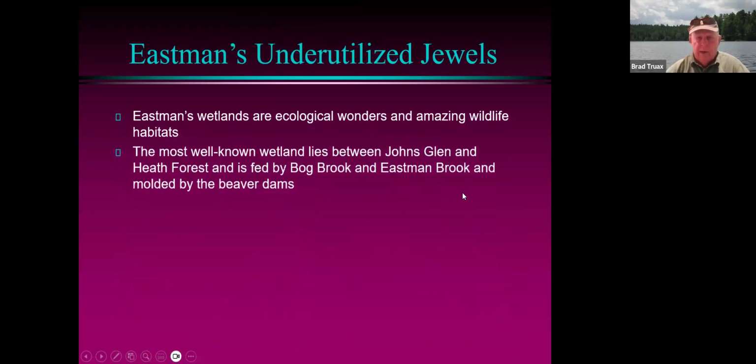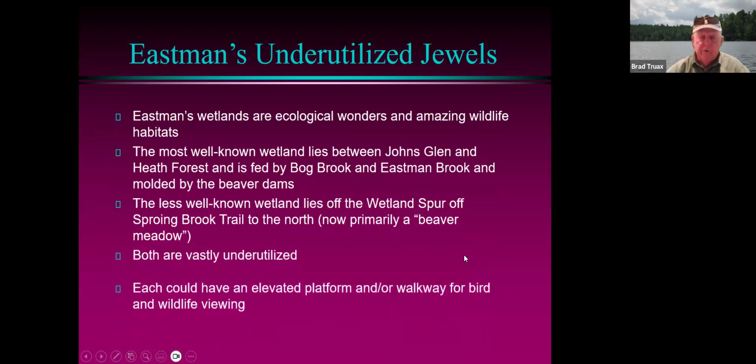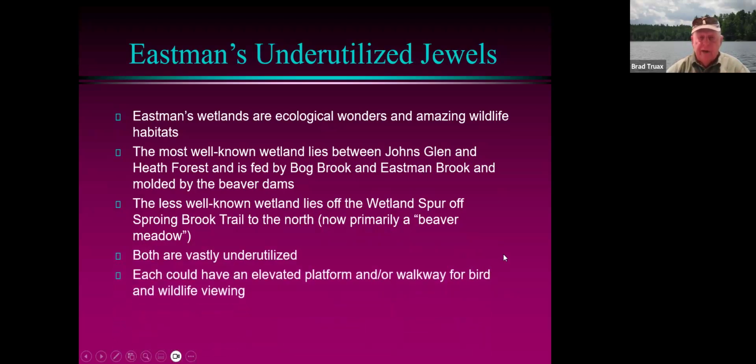Again, our best known wetland lies between Johns Glen and Heath Forest, and it's fed by Bog Brook and Eastman Brook, and it's molded by the beaver dams that are located in those areas. And the less well-known wetland really is a beaver meadow, and that's the one that I mentioned that's off the wetland spur. And both these areas are vastly underutilized. Each could have an elevated platform or walkway for viewing the birds and the wildlife. And the southern wetland could also benefit from having kayak access.